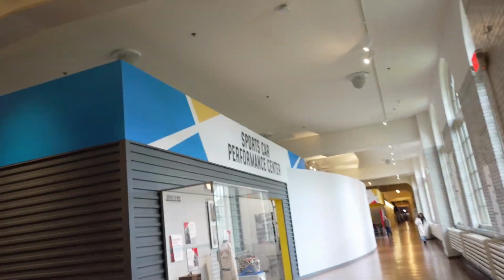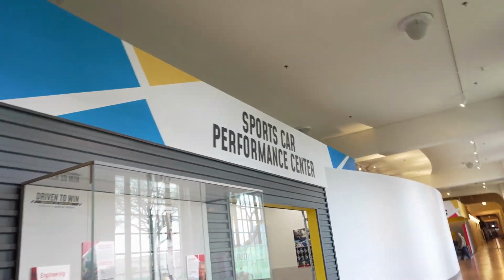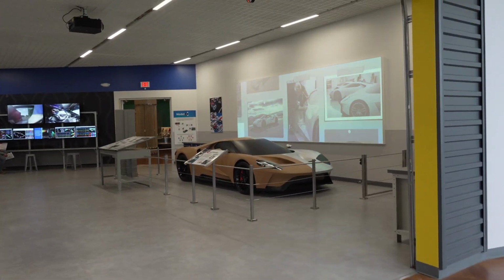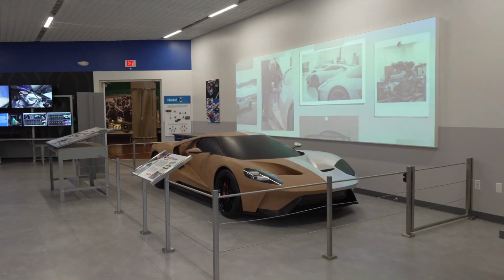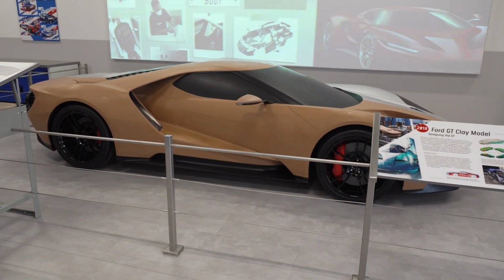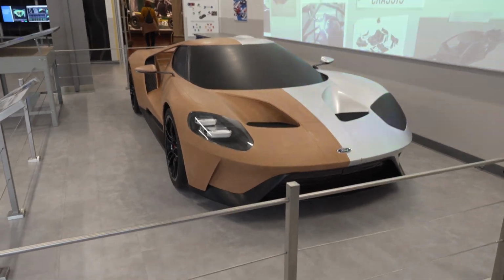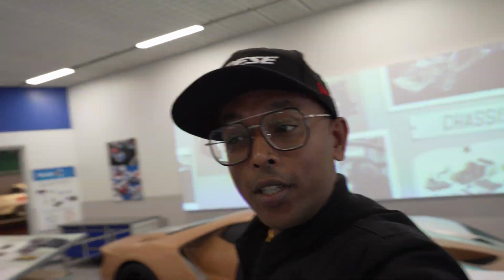I'm not sure. But without further ado, the Sports Car Performance Center with the original design of the Ford GT. The new Ford GT, not the old one. The new and updated clay model. The GT that we saw in the Netflix documentary. Yeah, this is it. Most of the world's already seen it on screen, and I'm very privileged to see it in person.